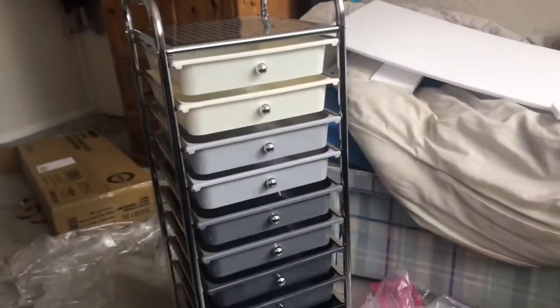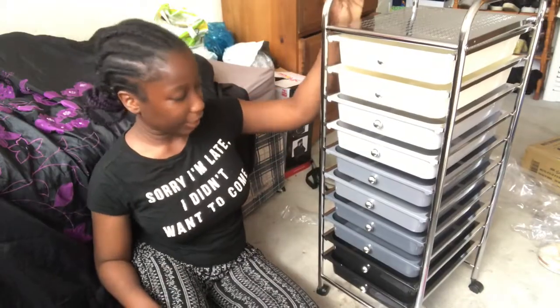Guys, I just finished now. That thing from the start goes on the top and it's just this ombre. It's really cute. I love it. So this is what it looks like. I'm proud of myself. You can call me Esther Builder now. Thank you.